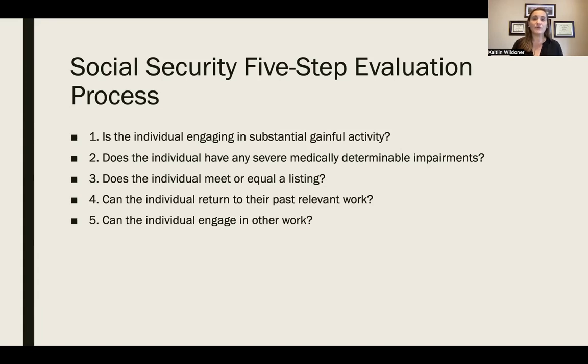They will stop there. They will say you are engaging in substantial gainful activity, and therefore, by our definition, you cannot be found disabled. If you are not engaging in substantial gainful activity, the Social Security Administration moves to step 2. They will look at your medical records and determine, do you have any severe medically determinable impairments? If you don't have any severe impairments, the evaluation of your case will stop there. Social Security will say you are not disabled according to our rules.